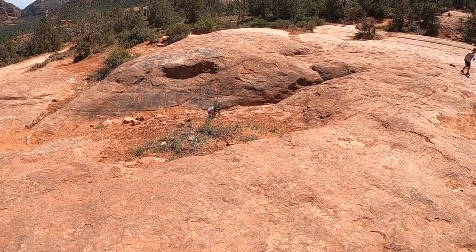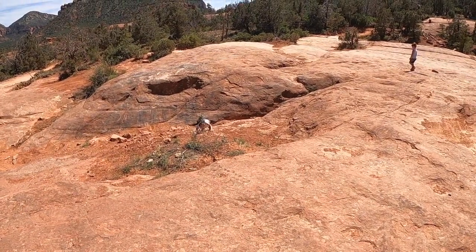My littles really love to go off-roading, but they love it even more when they're allowed out of the Jeep and get to run around and play.